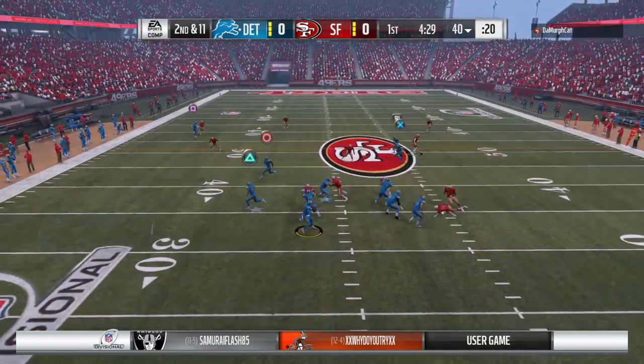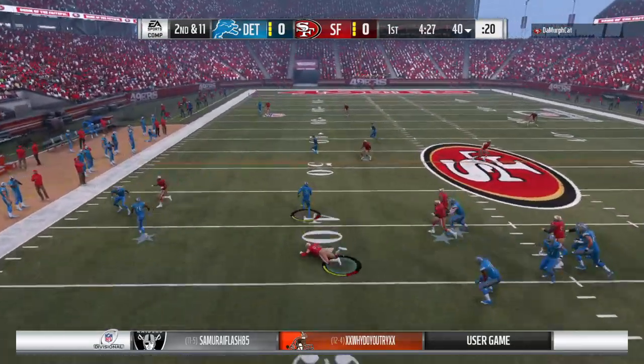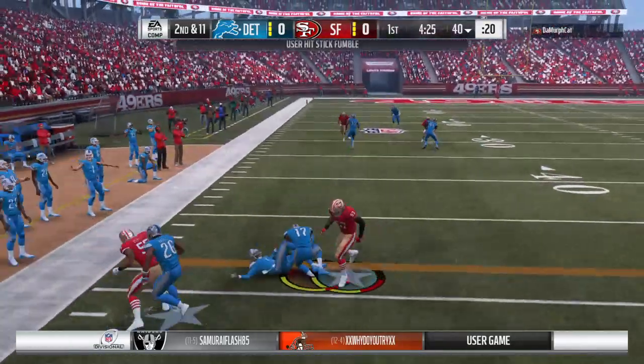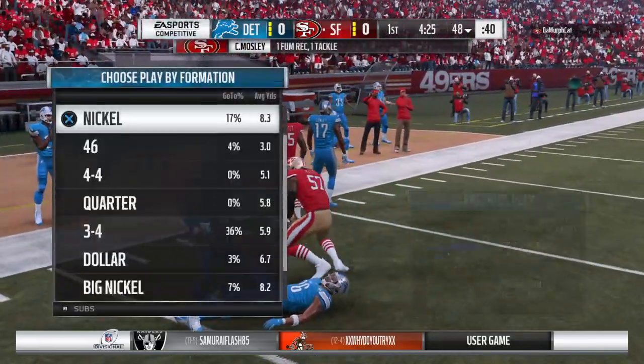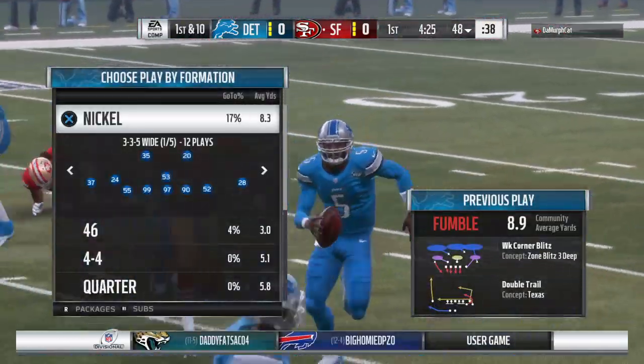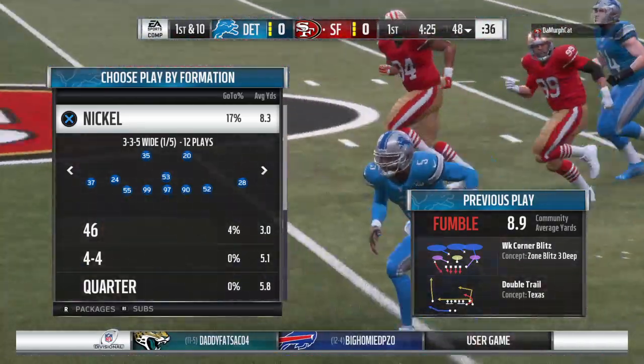On second down, here's Taylor. Forced out to his left. Taylor hit. He lost the football. And this is going to be 49er football. And hopefully for both sides, not a sign of things to come, Charles.